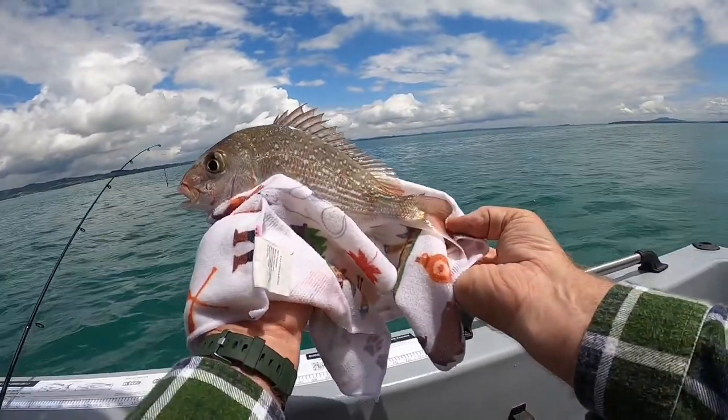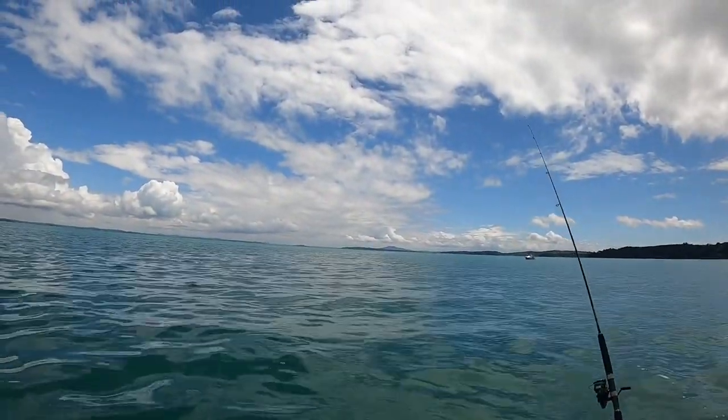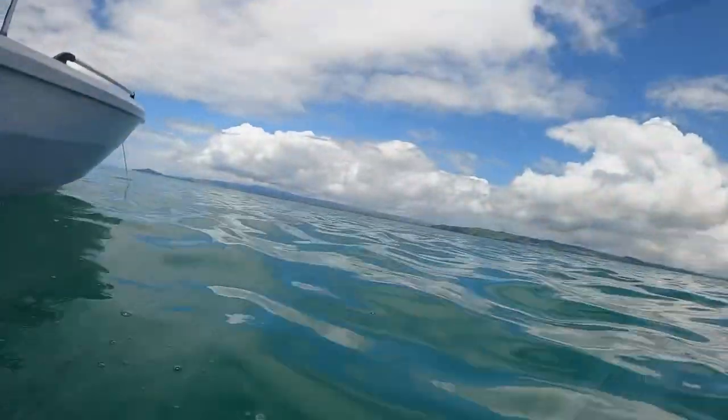That's too small, but just beautiful. So a bit of action on that rod, but we'll go down and have a look.